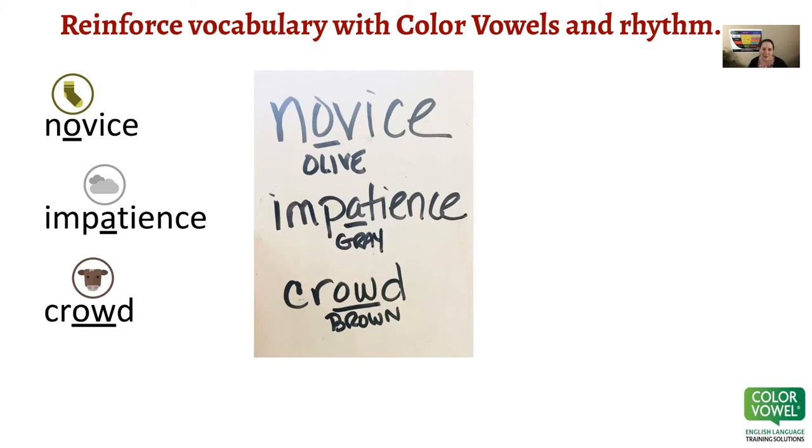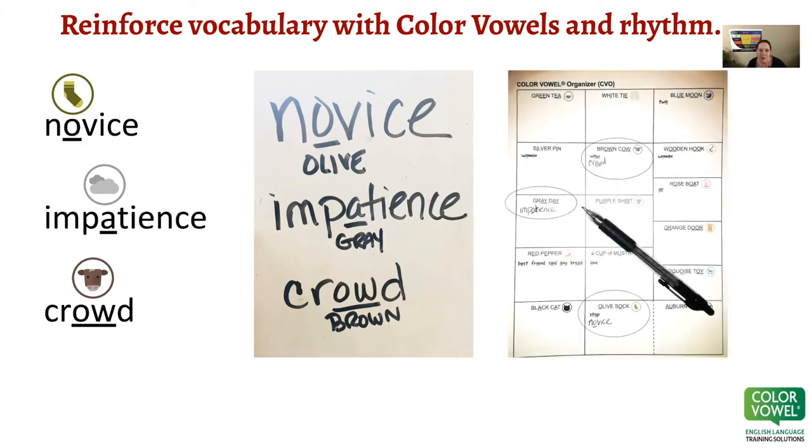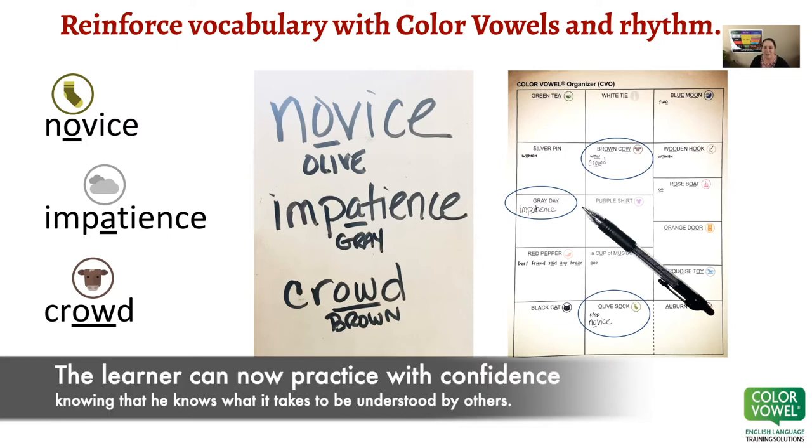Okay, so this is the whiteboard. And meanwhile, the learner is going to write down these words as this learner did in his color vowel organizer. Here, the learner has written down crowd, impatience, and novice into the corresponding categories using what his teacher wrote on the board. Now what he can do is go home. He can review these words, knowing how to make them sound the way they need to sound.